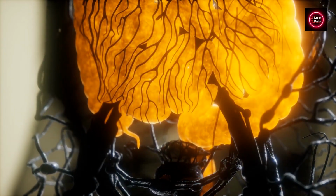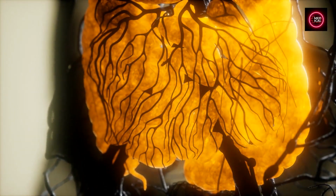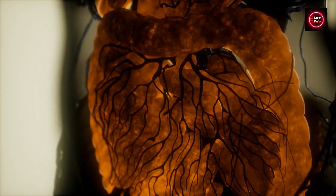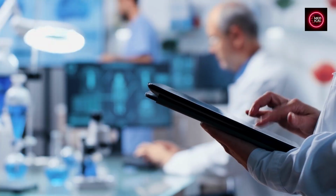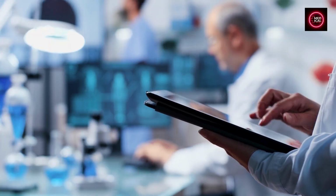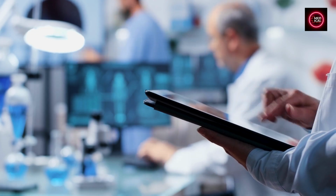It's important to note that many of these symptoms are common to other, less serious conditions too. But if you experience any of them persistently, especially if you have certain risk factors, it's always best to get checked out by your doctor to rule out stomach cancer or catch it as early as possible.